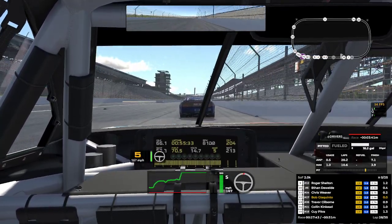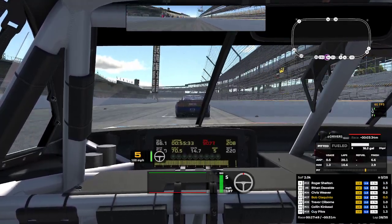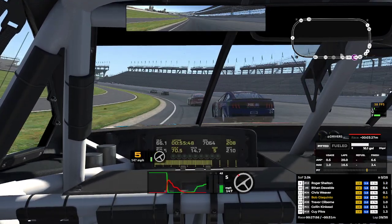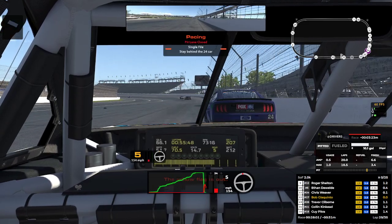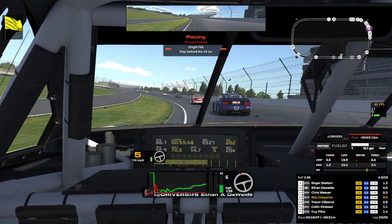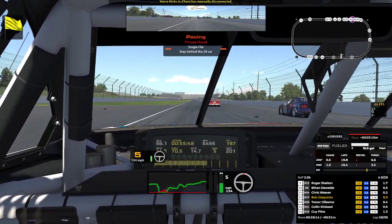Really gotta chase the car up the track, exit higher. The yellow flag is out. Damn. Full course caution. Single file. Pit road is closed. Damn. Oh man, I did not want that caution.